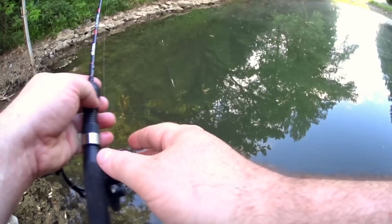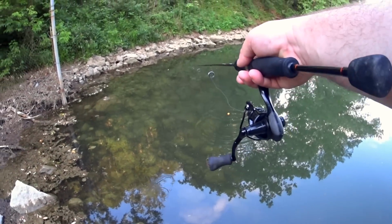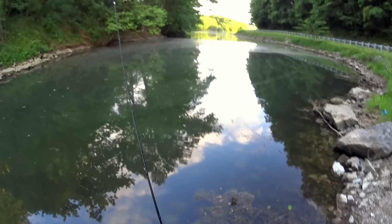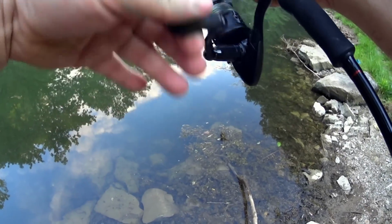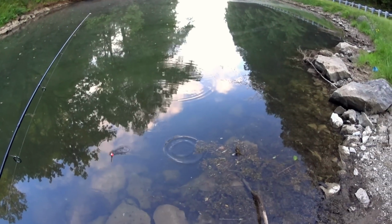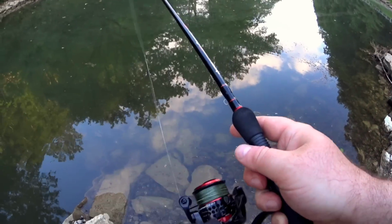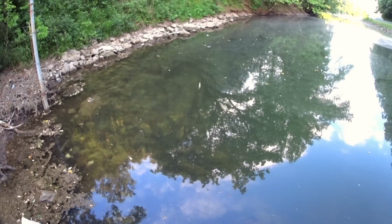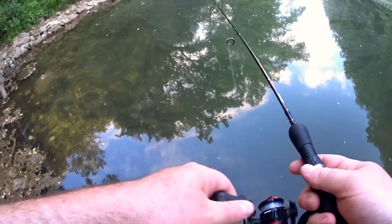I really don't see any other good spots over here. I see some big bluegill. Uh-oh. Something's on my rod. Oh, it let go. Man. This is not a circle hook. The minnow's still alive, so I'm going to put him back out there. If that was a circle hook, I would have caught that fish. I've missed quite a few fish today.